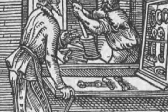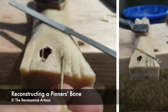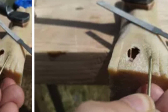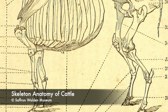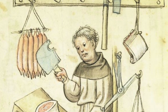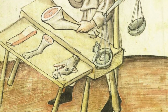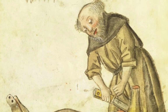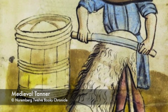So the pinner's bone was used to hold drawn and cut wire of varying gauges so that the pinner could sharpen the end of the wire into a point, thus making a pin. The bone has come from an animal, obviously, usually the lower leg of a cow or horse, and it's a secondary or tertiary product, essentially a waste product. After slaughter, the animal would be sectioned up, some parts going to butchers and other meat processors, some parts going to tanneries, and the leftovers, the waste elements I guess, are also used. Nothing really was wasted at this time.